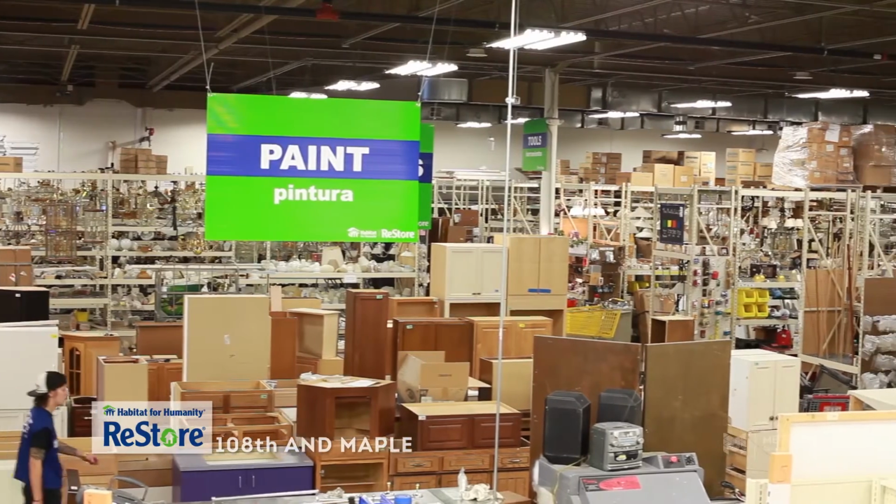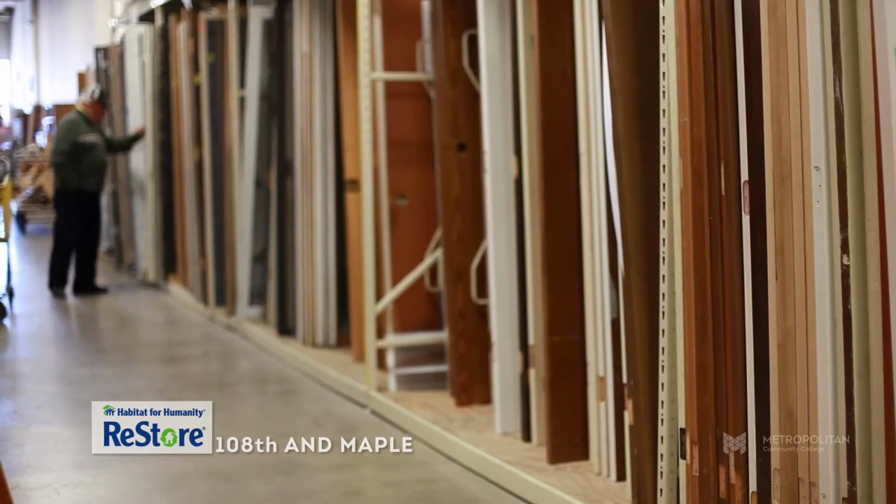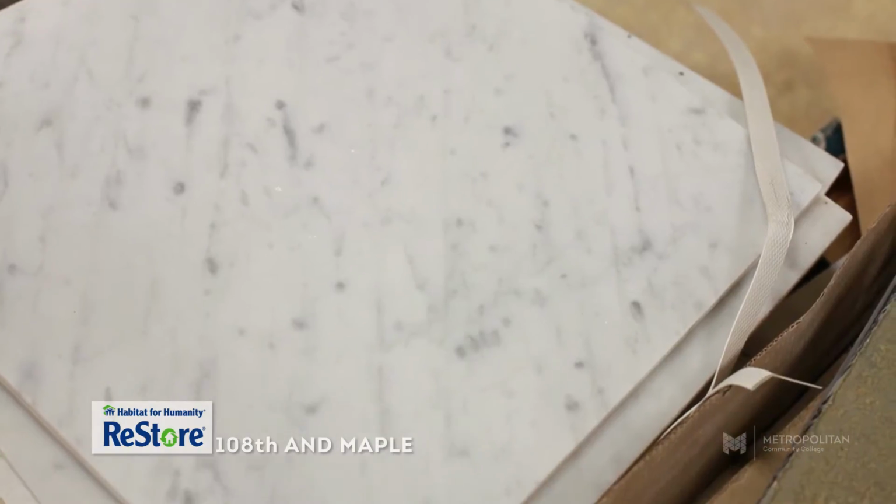Habitat for Humanity ReStore is actually part of Habitat for Humanity. We take in donations of new, used, and surplus building materials, and then the money that we generate goes to help build more Habitat houses here in Omaha.